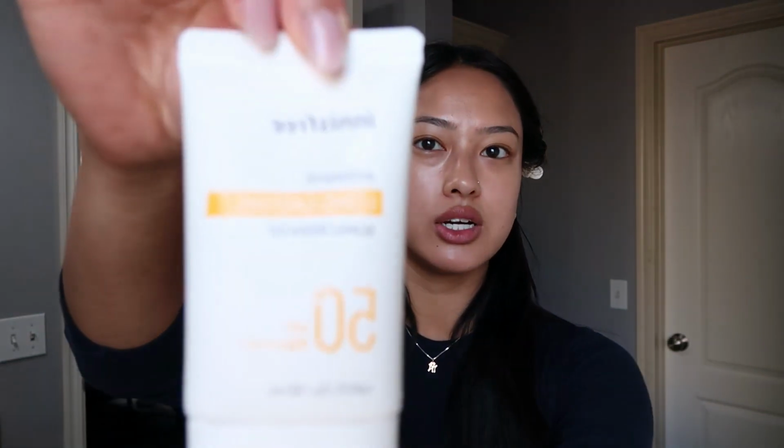And then ta-da! This is the Innisfree long-lasting sunscreen. It doesn't give me any white cast, so that's why I really like it. And it never peels when I do my makeup, which is a problem that I find with a lot of other sunscreens or with primers when I do sunscreen and primer. But yeah, let's get into it.